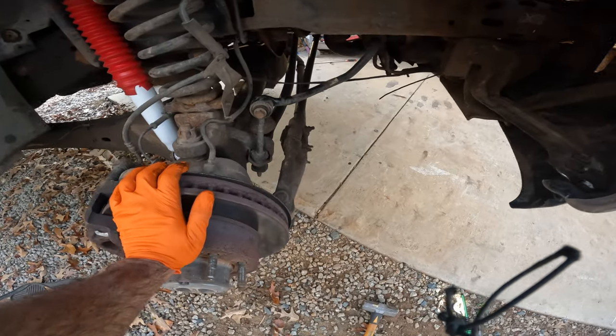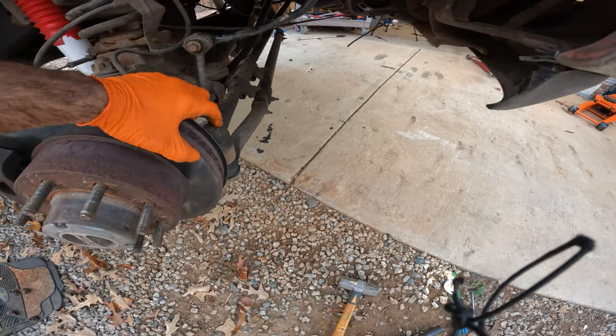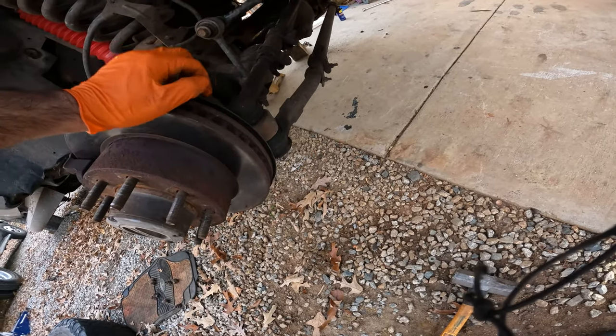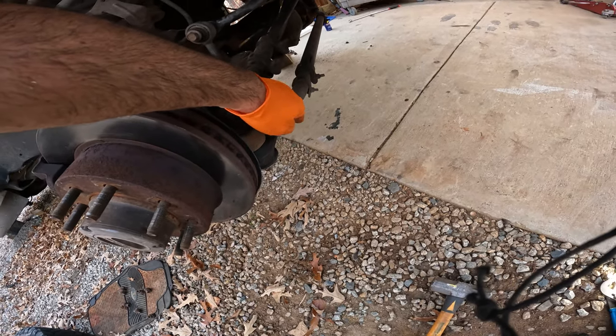The passenger side is a little bit different because it's got this linkage here from the steering wheel. So this tie rod end right here has basically a big long stud that goes down through, too. So we're going to be replacing this tie rod end and this one here.